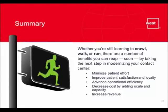Jennifer would like to know what your typical menu consists of, and based on the patient's choice, does it determine if they get a nurse versus a clerical person?